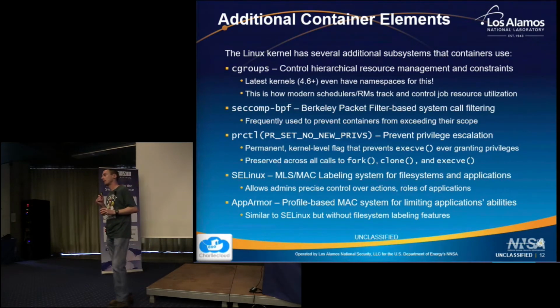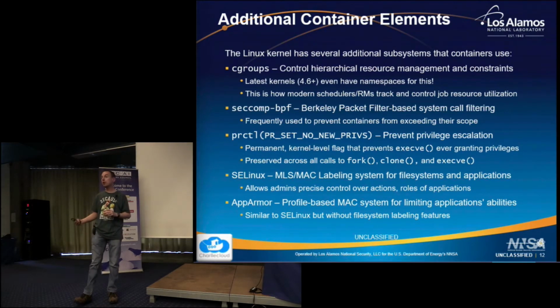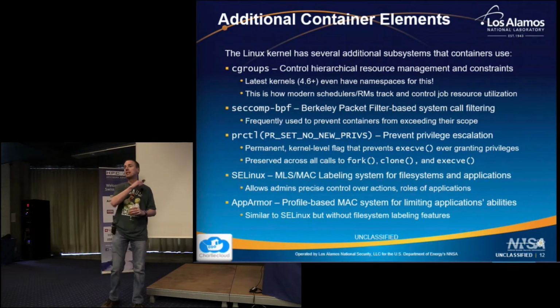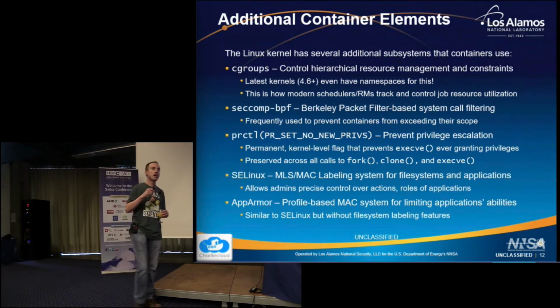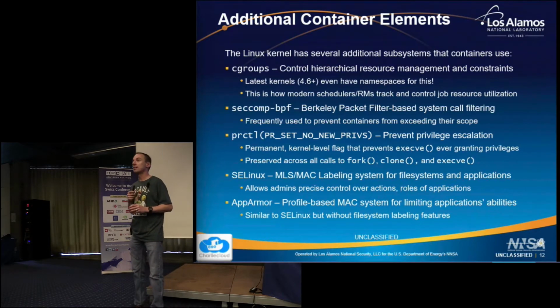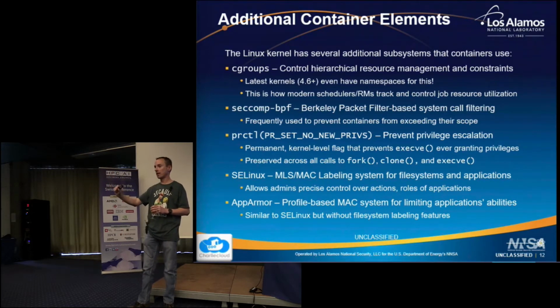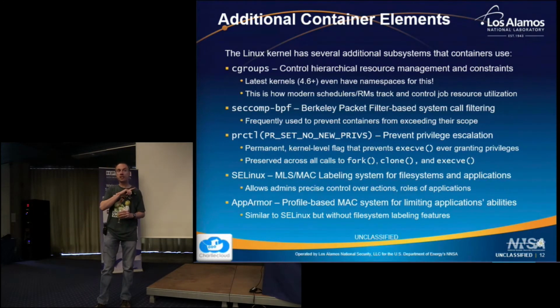Seccomp BPF. Seccomp, as we learned earlier in the week, is a way of limiting the system calls that processes have access to. They really struggled for a long time to get this right in the kernel, because trying to control what processes had access to had huge performance implications until they came up with the idea to use the Berkeley Packet Filter JIT compiler and bytecode language that was already in the kernel. Instead of using it for packet filtering, use it for system call filtering. It's extremely fast. And this was such a success that now they're doing it for performance monitoring.